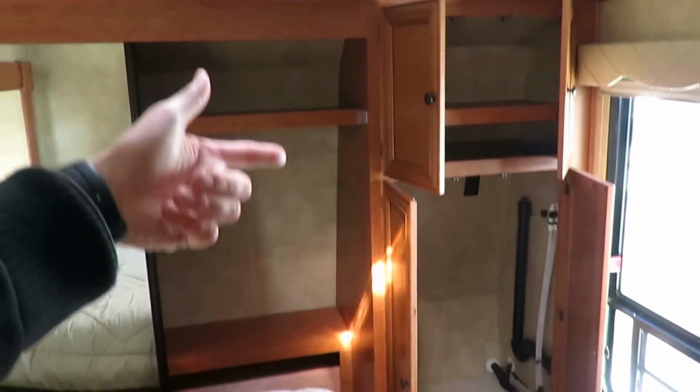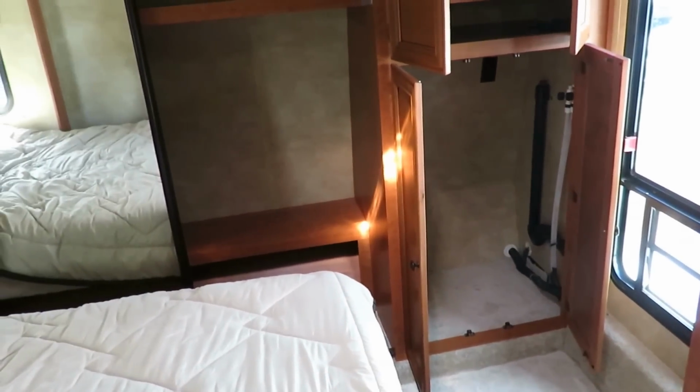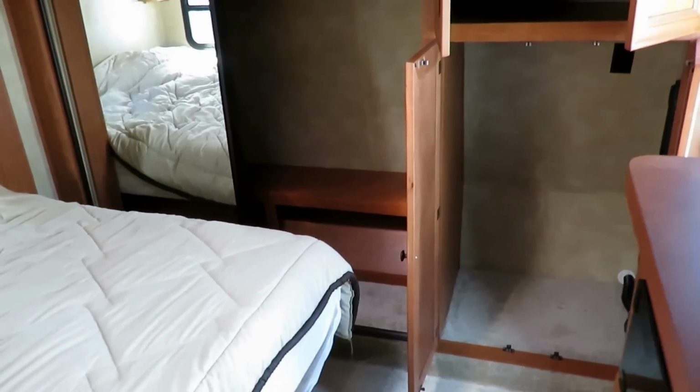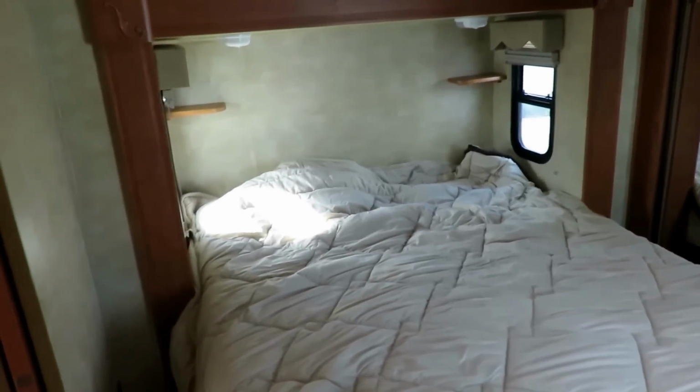So this is washer-dryer prepped over here, though none's ever been installed. Only about 2% of washer-dryer capable fifth wheels actually end up with a washer and dryer in it, and even fewer of those actually get used.